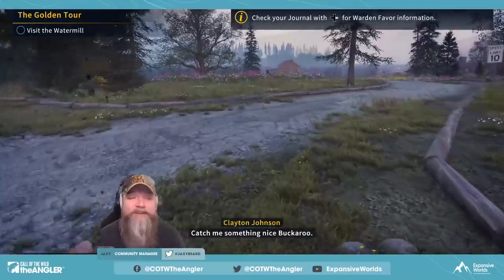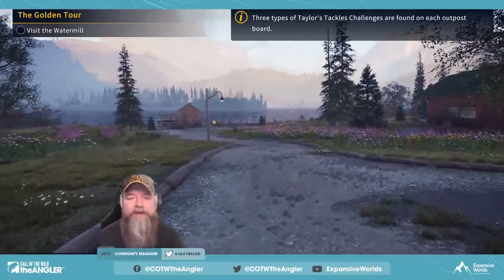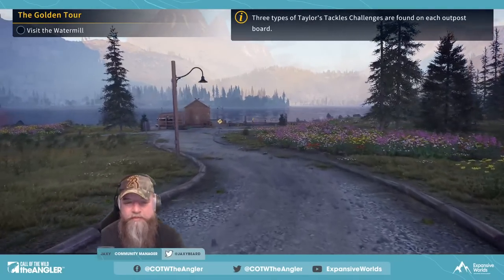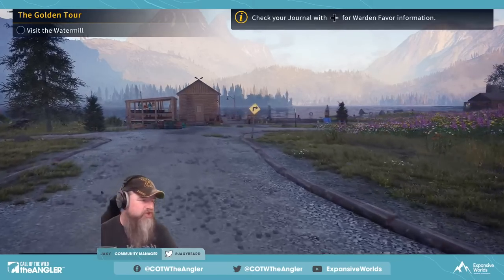So let's go visit the water mill. Now, let me just show you a couple of things before we take off, and because we're going to jump in the Jeep for this one, I want to bring you down here and show you a little something as far as the transportation goes.